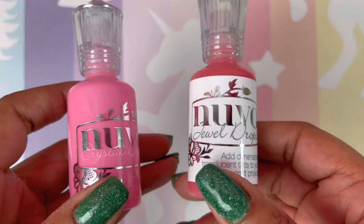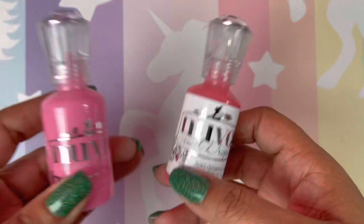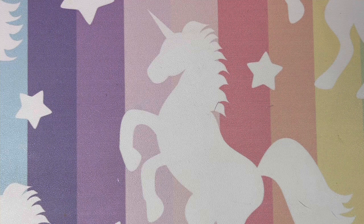And do I really like these? I didn't want to buy the whole set and then not like them. So I just bought one bottle of each to test them out. All right, guys, we're almost done. We've been here almost an hour.